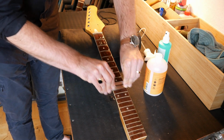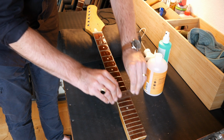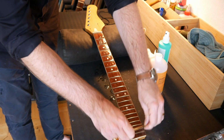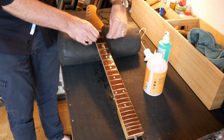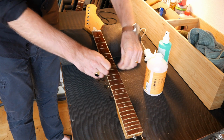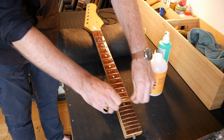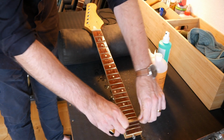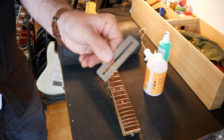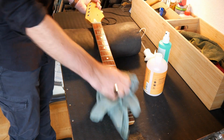Some people might argue, Chris, this is going to dry out the fretboard, and I'd say yeah, but only on the surface. On the surface it's basically attacking whatever dirt is on the surface of the guitar, and that's exactly what it's supposed to do. Basically get rid of all the dirt. Usually there's more dirt on the lower frets than on the upper frets. Let me check if you can see this. There's a little bit of dirt on the scraper. Okay, now I'm going to wipe all of this off.